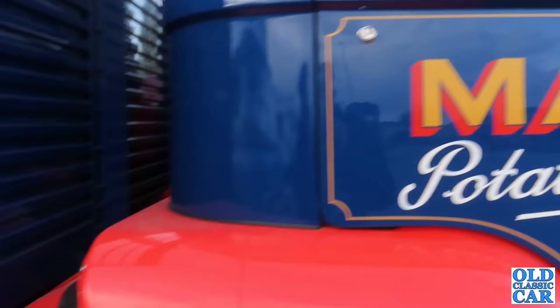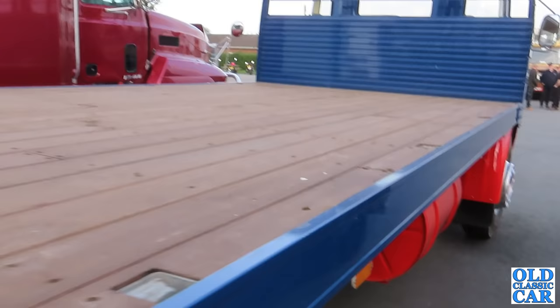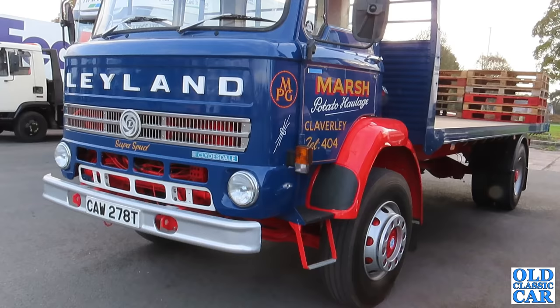Flatbed body. Proper sign writing, of course. That's a Shropshire registration as well, AW. So maybe it's not travelled too far.